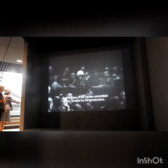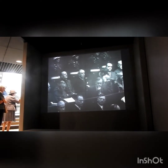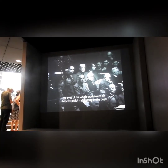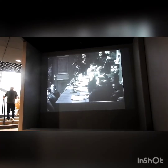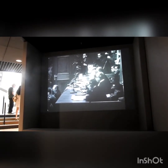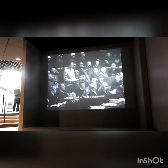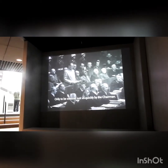Alors que l'étendue des charges est révélée par les procureurs, les accusés écoutent avec une vive attention. De même que chacun dans cette salle de tribunal bondée. Les yeux du monde entier sont dirigés vers ces 21 hommes piteux, assis sur le banc des accusés. Lorsque le juge Lawrence les appelle à plaider coupables ou non coupables, Göring tente de faire une déclaration. Pour être aussitôt réduit au silence par le président.